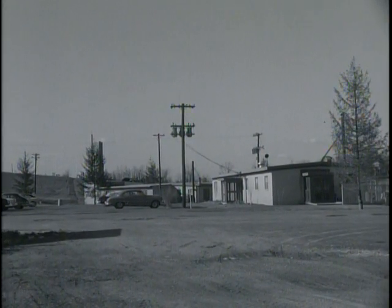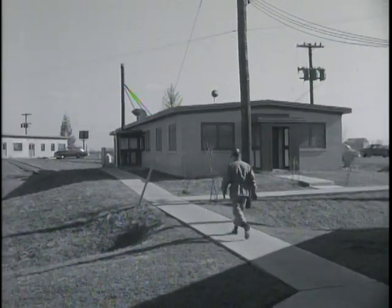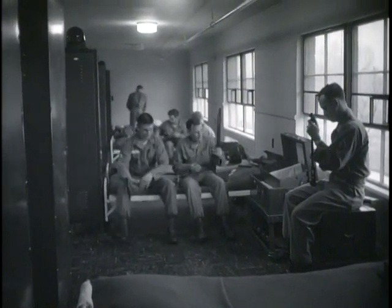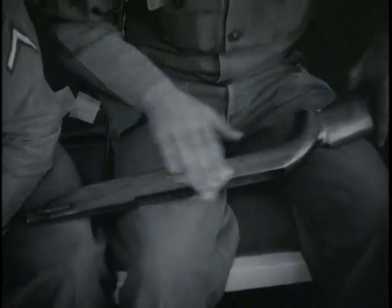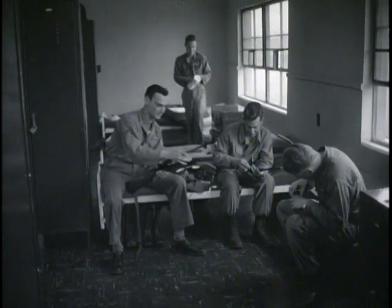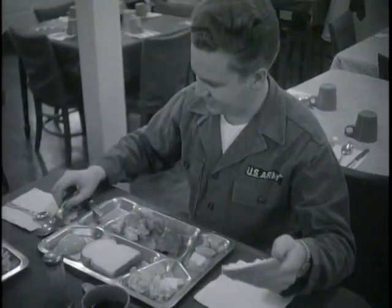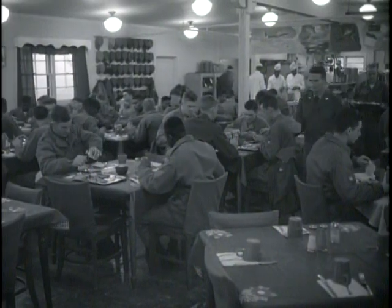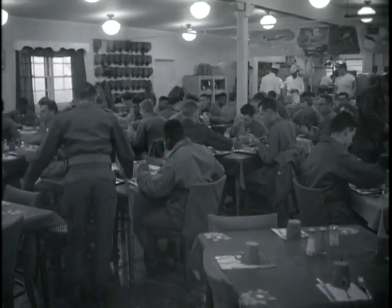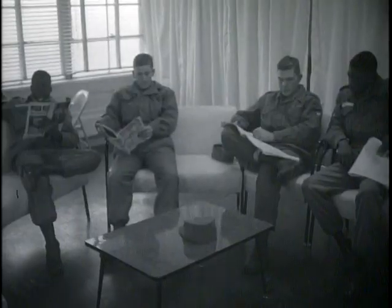There are the usual barracks, trim and neat, where the men wake up in the morning, where they sack out at night. And in between, they use a lot of elbow grease to keep themselves and their weapons spick and span, and ready for anything. Walk into the mess hall, through the kitchens where the cooks prepare 3 hot meals a day, into the eating area. Nothing different. It could be any mess hall from Maine to California, or for that matter, many an overseas station too. In the rec hall, some men cue them up, while others take the cue just to sit and read.